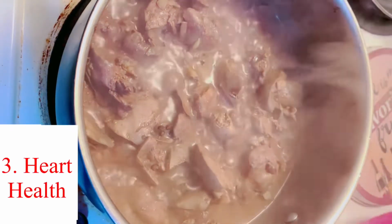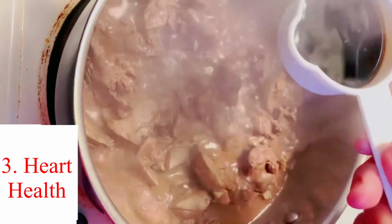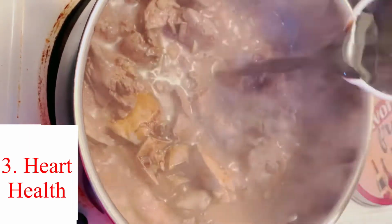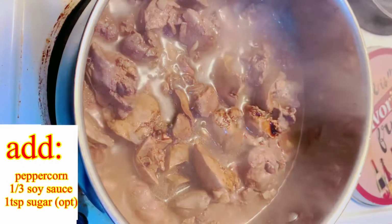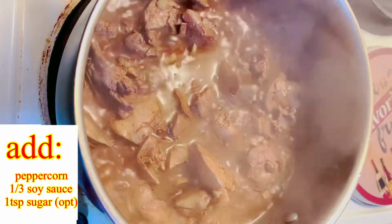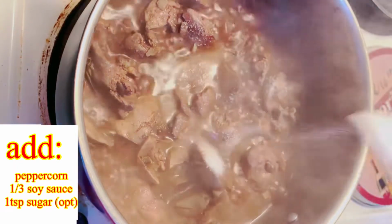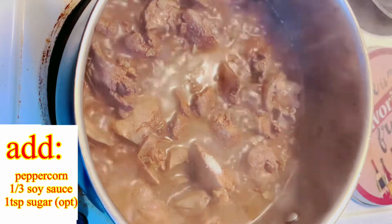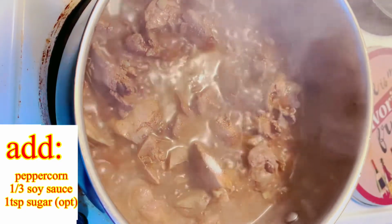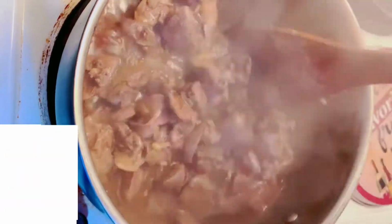Chicken liver contains selenium, a mineral that helps to prevent and manage cardiovascular conditions such as heart disease, stroke, and high cholesterol. By the way, I'm adding the seasonings now. The peppercorn, soy sauce, and a teaspoon of sugar. Adding a little bit of sugar is optional, so it's really up to you if you want to add a little bit of sugar or not.